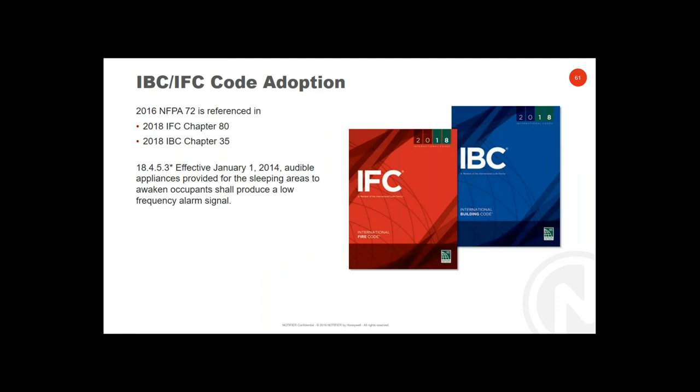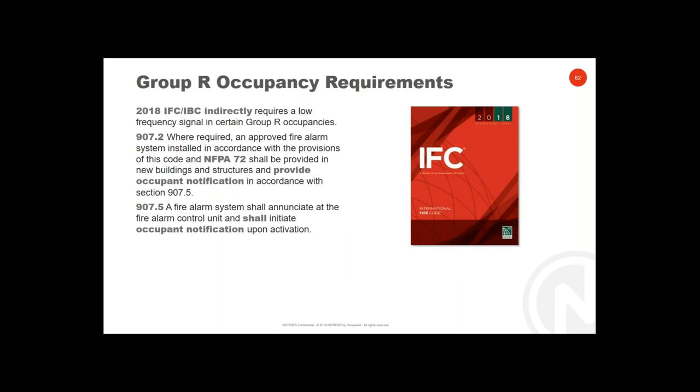The IBC and IFC code adoption, which went into effect January 1st of 2014, states that audible appliances that are provided for sleeping areas to awaken occupants shall produce a low frequency tone. So effective, again, as of January 1st, 2014, this is the requirement for sleeping spaces. The IFC and the IBC do specifically call out Group R occupancies, which are places that have a sleeping space.